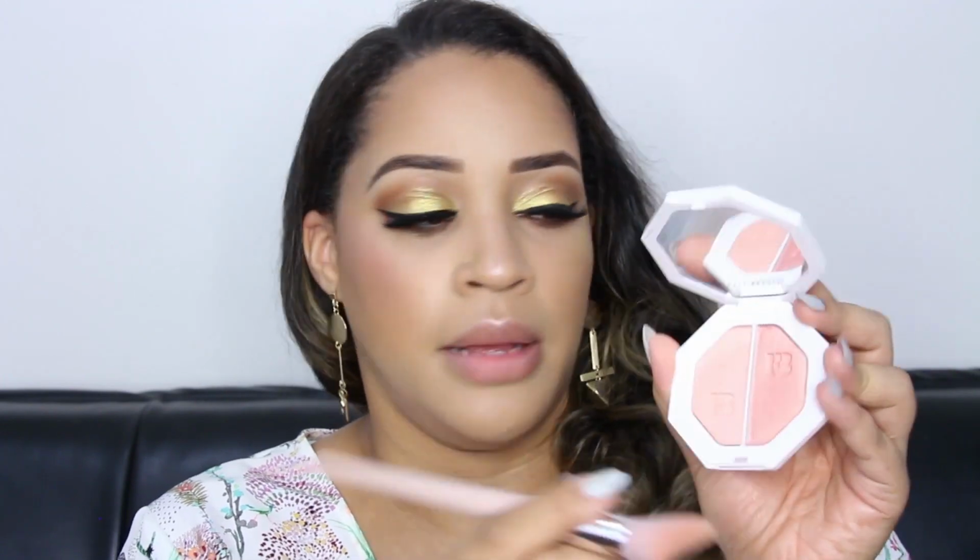Like, get your whole life. This is so good. Okay, and then just to get that gradient going, I'm gonna go back with my fluffy cheek brush to blend those together. And then I'm even gonna try, since we're here, the peachier one because this one has more shimmer in it.